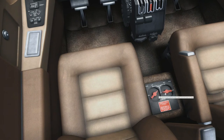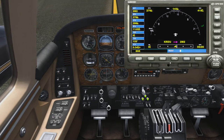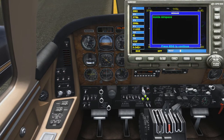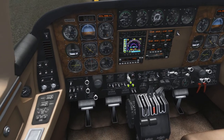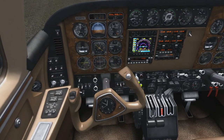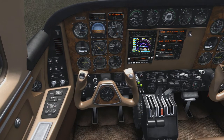Alright, let's turn these both back to on. I could have been doing this while we were at it. Those are off. Pop it back out. There we go. Alright, instruments have all been checked. Let's go ahead. Flight controls, rudder pedals, everything looks good there.